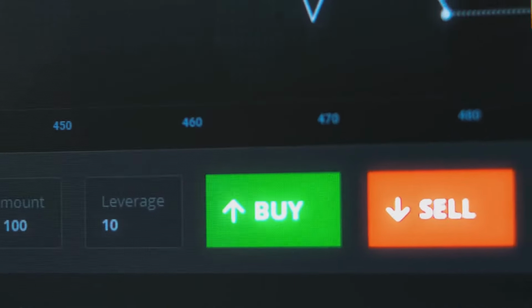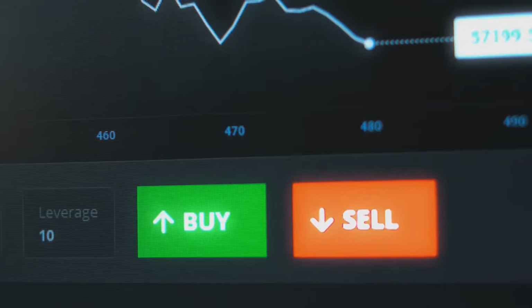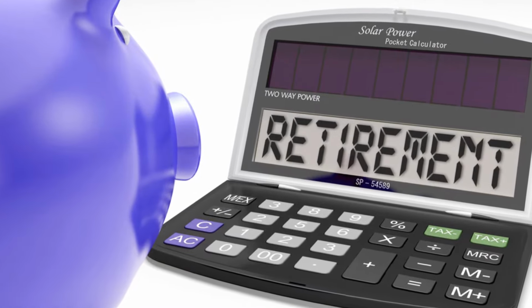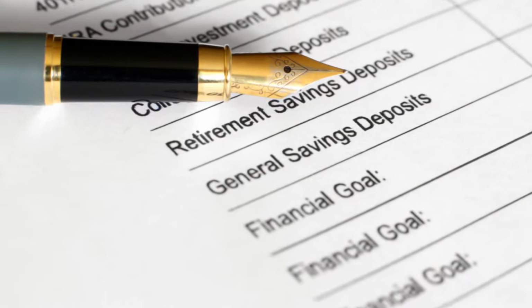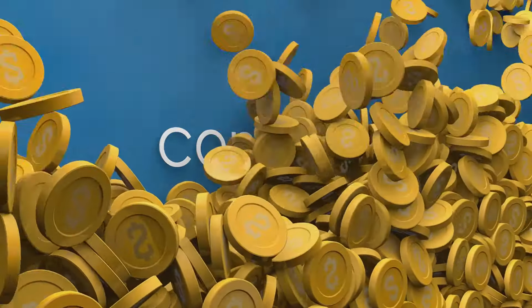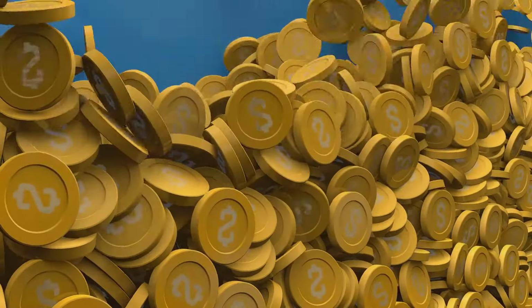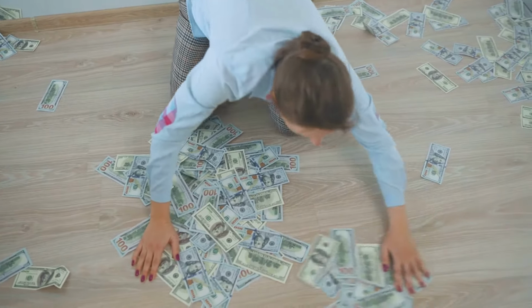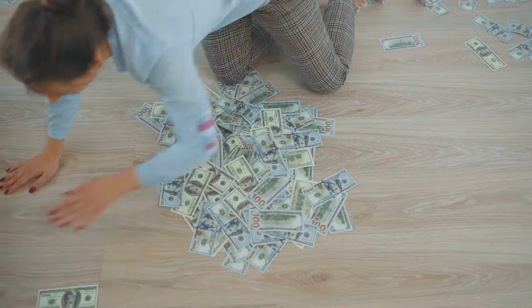Let's talk about one of the most accessible and beneficial ways to start investing: your company's retirement plan, often referred to as a 401(k) or 403(b). If your employer offers one of these plans, it's like getting free money towards your retirement savings. Here's how it works. You contribute a portion of your pre-tax salary to the plan, and in many cases, your employer matches a percentage of your contributions. This employer match is essentially free money that can significantly boost your retirement nest egg.